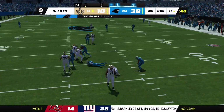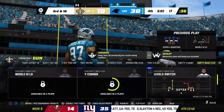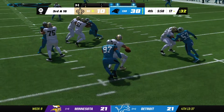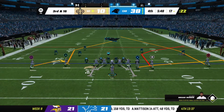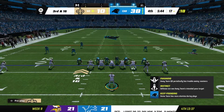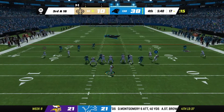And he will not get away from the pressure here. Carr taken down. Finally hauled down for the first time this game. Multiple defenders in there to drop him. This offense on 3rd down today, not good. 0 for 4 thus far. This is 3rd and 16. Now Carr.